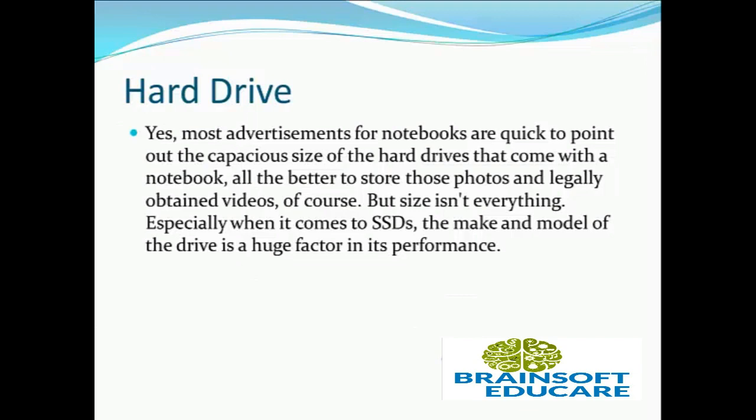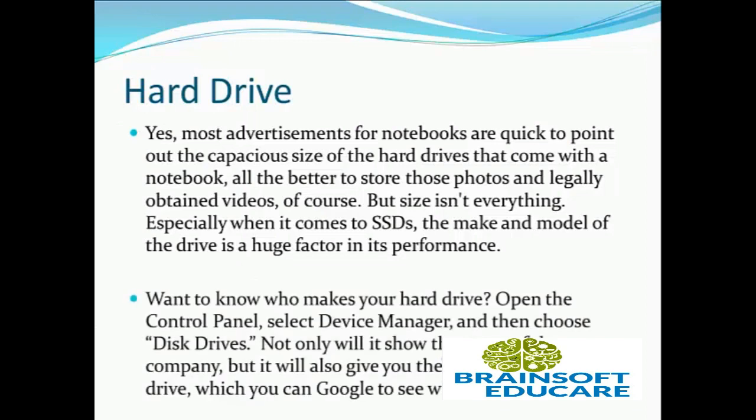The make and the model of the drive is a huge factor in its performance. Want to know who makes your hard drive? Open Control Panel, select Device Manager, and then choose Disk Drives. Not only will it show you the name of the company, but it will also give you the model number of your drive, which you can Google to see whether it is good or not. So pay attention to your hard drive because it is very important, as all your data will be stored in the hard drive.